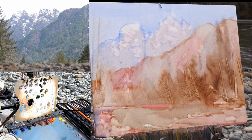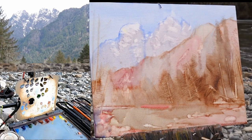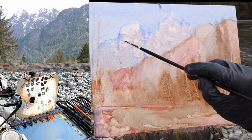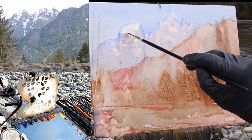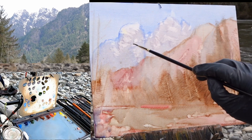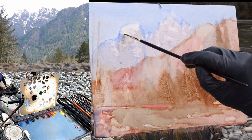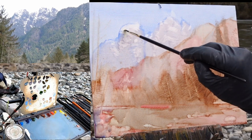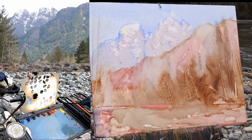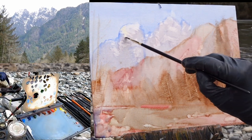So this is a white I mixed up with just a touch of cad yellow, and I find it's a good natural snow highlight. If I go pure titanium white, for one, I don't like to use pure white unless I really need it for an accent, and two, if I use pure white, it's often a little cool looking, makes it look a little chalky. So by adding a little bit of cad yellow, I keep some warmth and preserve my lightest light white for a highlight.